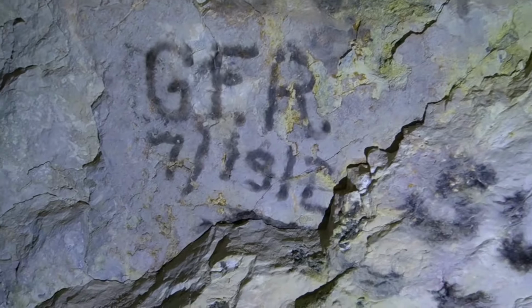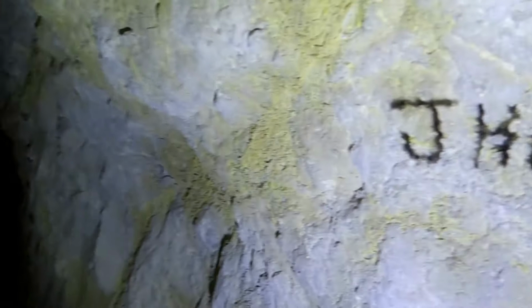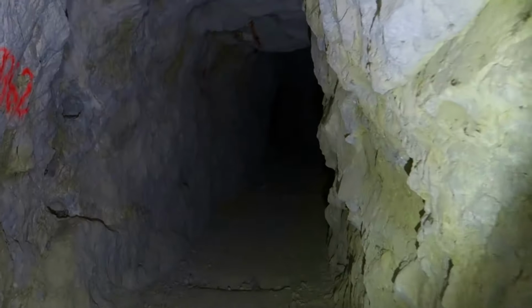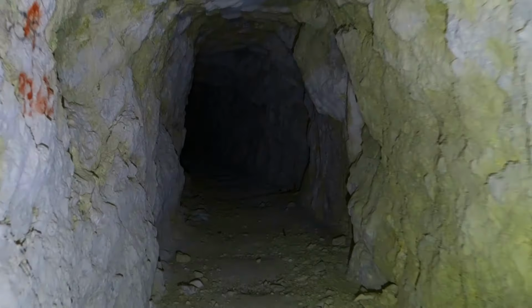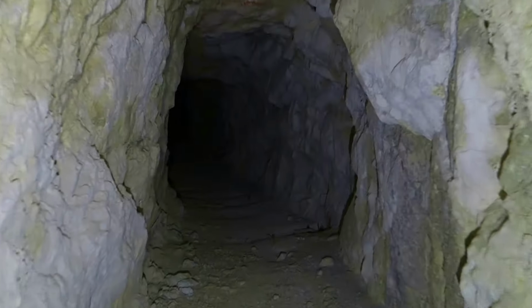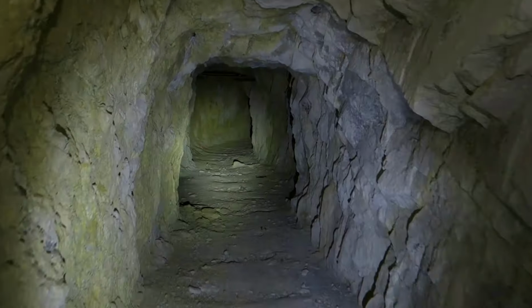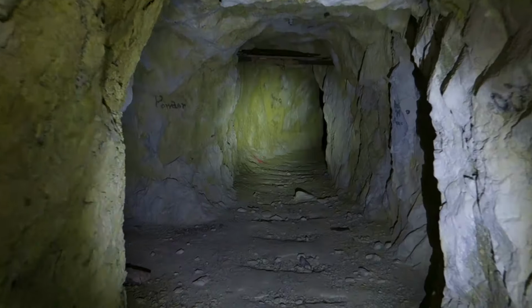I'm trying to figure out what year that was. I can't figure that one out. 19. Assuming that was 1919, but it could have been those more contemporary people with the carbides. It could have been 2019, but we know for sure the 27s are legitimate because you can see it was kind of faded.